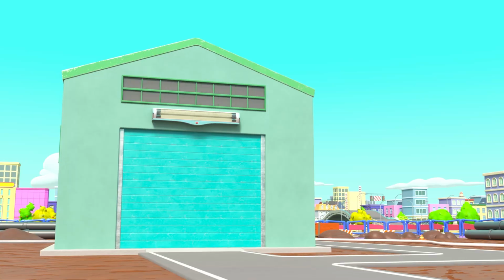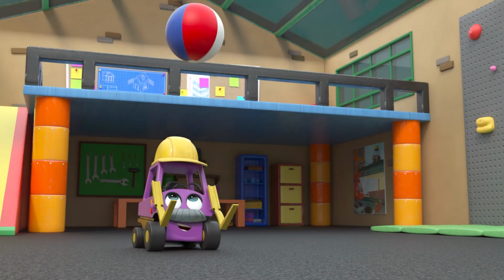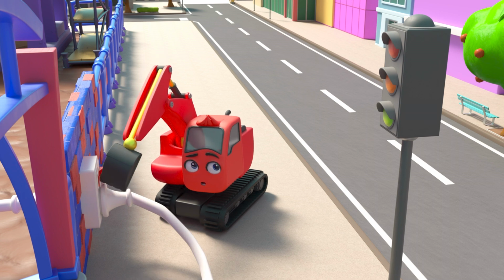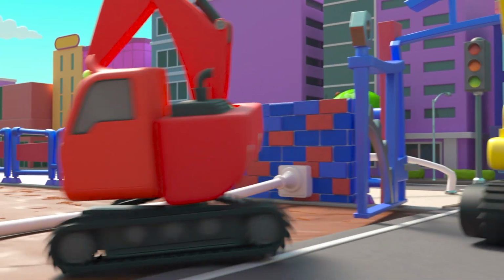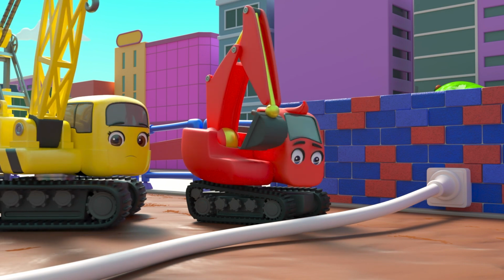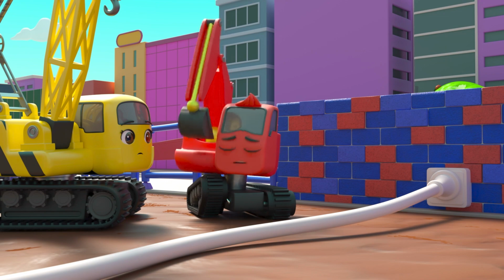Oh, they've gone out. Back at HQ, Mr. Rubble's playing with a ball. What's happening to the lights? Now Mr. Rubble is stuck in the dark. The power has all gone. That's very strange. Here's the electricity cable. It looks okay. I wonder where it leads.